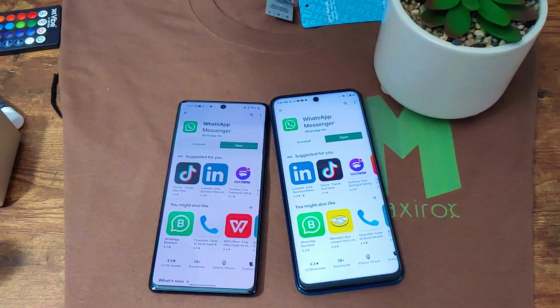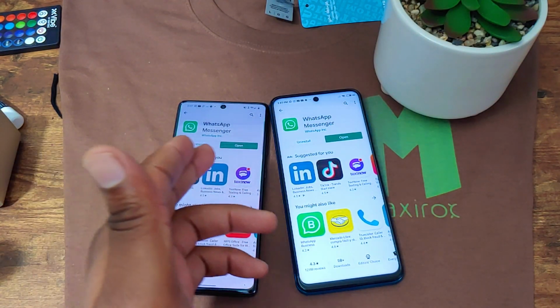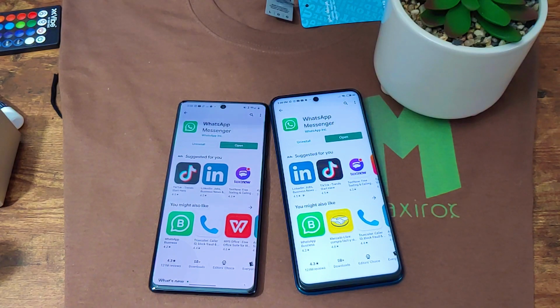So right now, we got 4 for the Galaxy A71 and 1 for the Redmi Note 9S here. Let's go ahead and get to the final part of the speed test here and see if the Galaxy A71 could get a 5-1 victory.